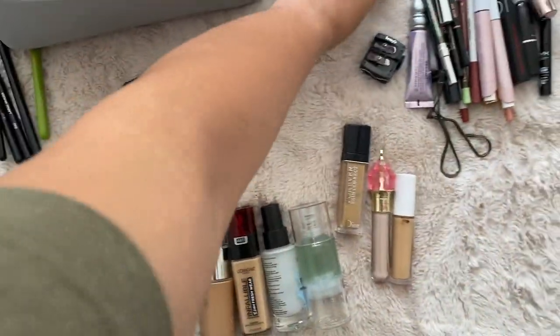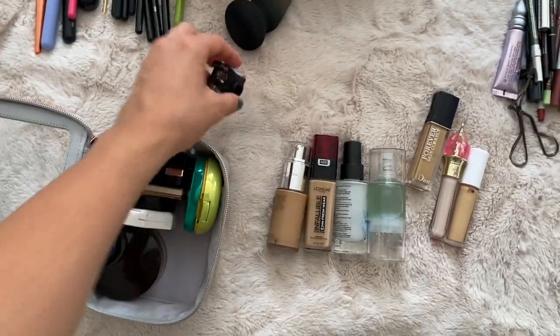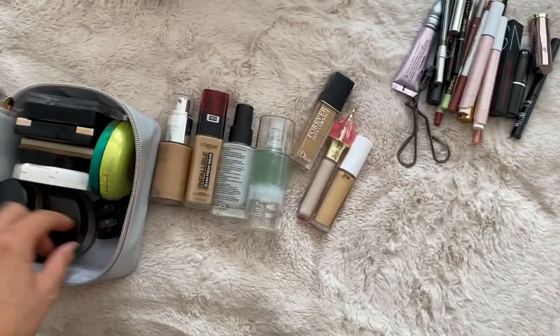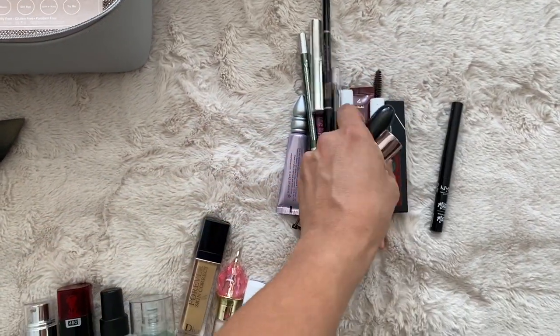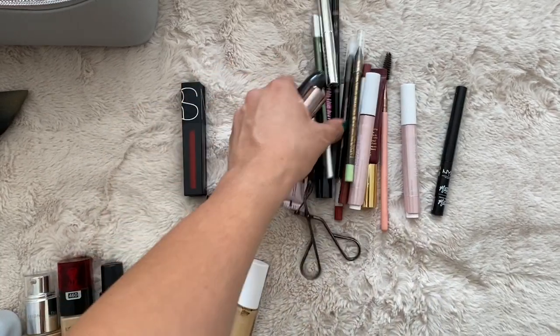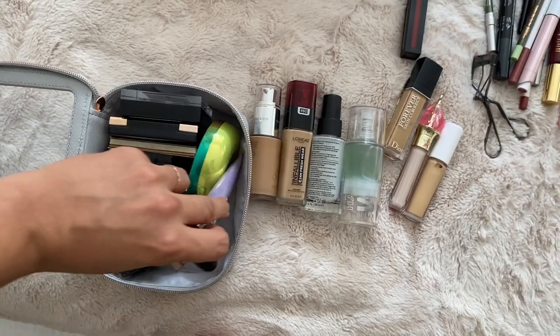And I ended up with that little space there. So I was trying to think of what I could put in there. I ended up adding in my MAC paint pot and the pencil sharpener for lip liners and eyeliners and such, and adding some lip products as well as my eyeshadow primer to fit in that little nook and cranny.